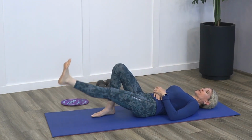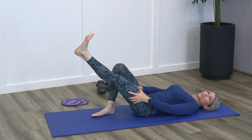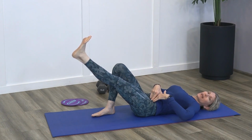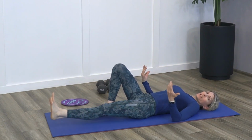Let's say that this is as far as you go. Well, gravity now becomes your resistance. You're going to work on squeezing that quadricep muscle and engaging the muscle around the knee, also engaging the hip flexor muscles, and release.